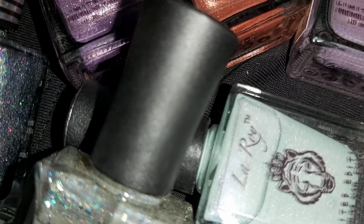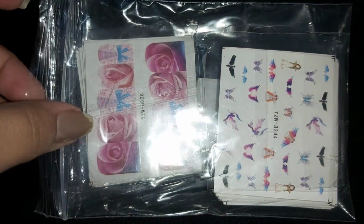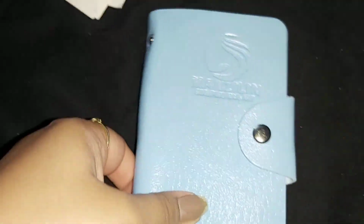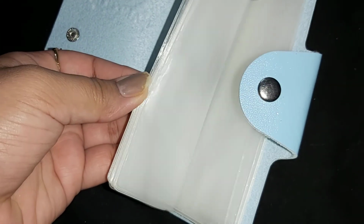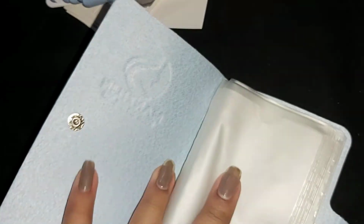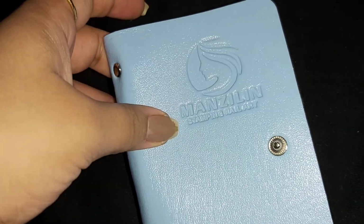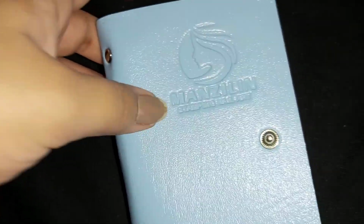Next, apart from these beautiful nail polishes, I got few more things. First of all, from the second mail, I got few nail art decals which I will be using super soon. I guess I got more than 100 decals which I will be using on my nails. Next, I got a stamping plate holder. So you can keep your stamping plates inside this holder, and you can easily rearrange your stamping plates.